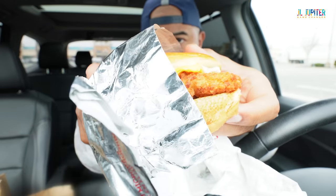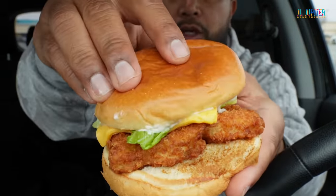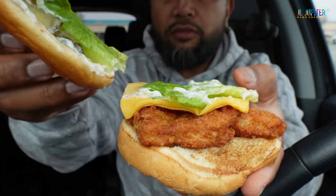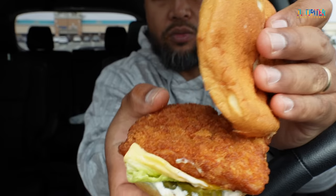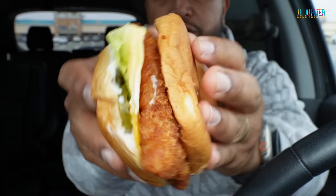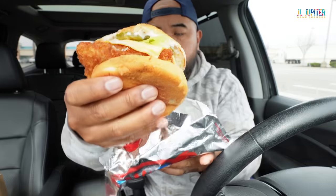That looks good. Sorry for the lighting, y'all. Let's inspect this real quick, top to bottom. All right, so this has cheese. This has lettuce. Cheese is somewhat, not melted all the way, but it's cool. See that? That is Wendy's. Definitely looks crustier. It's gonna be a better crunch. They gotta melt that cheese a little bit better. Let's go. Wendy's wild caught Alaskan fish sandwich.